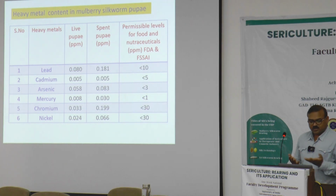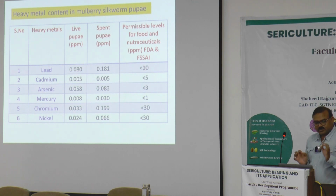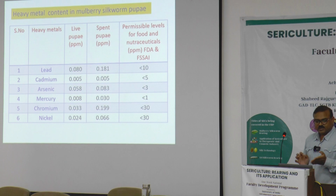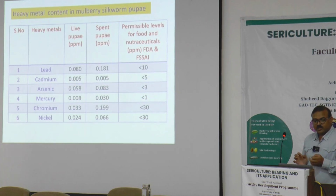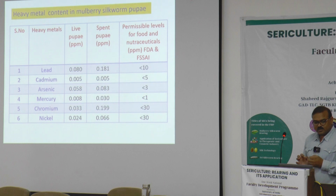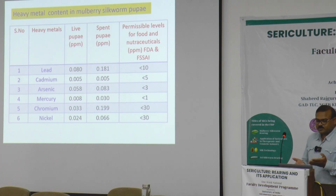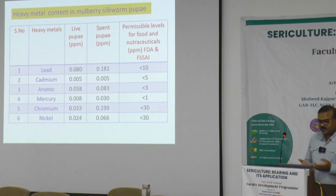We see in both, I think, 0.08% of lead and 0.005% of cadmium. Arsenic also very less, 0.05%. Mercury also very less, 0.00 parts per million, not percentage. Chromium also, only 0.033. And nickel 0.024 parts per million. All these are below permissible level as per the FDA.